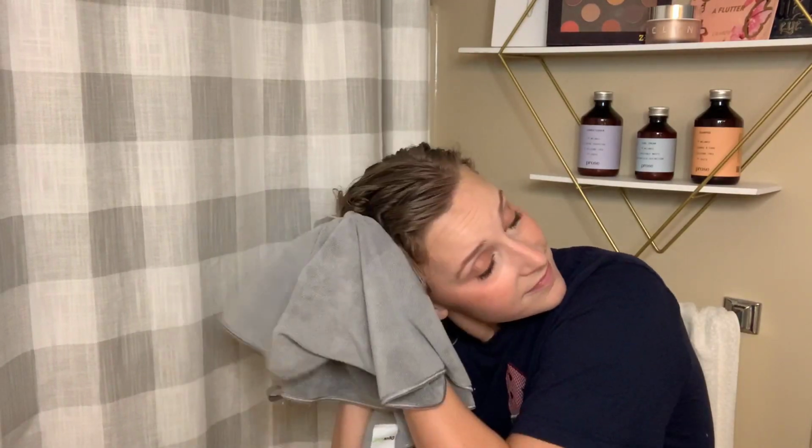Alright, so now I am going to put in my stylers. I am going to first squish my hair, making sure there is no excess water in my hair. I am doing a damp style. I always do this when I style my hair right side up.